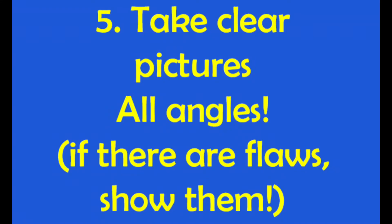The fifth thing is take really good, clear pictures from all angles of your item. If there are any flaws, you need to show them. You don't want to deceive anyone who might be buying from you. I've always tried to make sure that I show every intricate part of an item, even if it has a flaw in it.